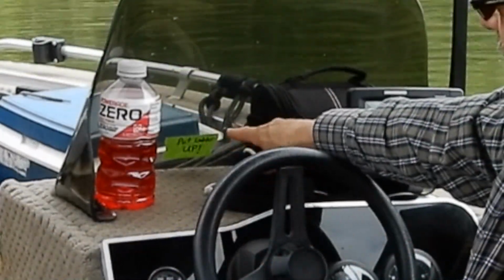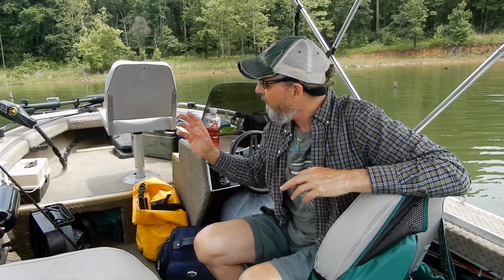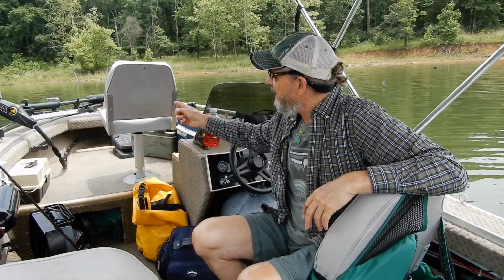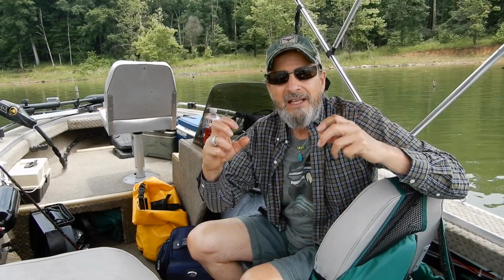Here's a little safety tip I put for myself, especially when I'm by myself. Right here, it says put ladder up. Every time I fire the Chrysler up or I fire the Tuhatsi up, I should be able to look at that, and that reminds me I've got my ladder down in the water. The reason I did that is because I saw a video not long ago of a guy fishing by himself, and he tripped, hit the gunwale, flipped over backwards, and went straight down into the water head first. He was about a 300-pound guy, an older guy at that. The caption was, "Don't die stupid."